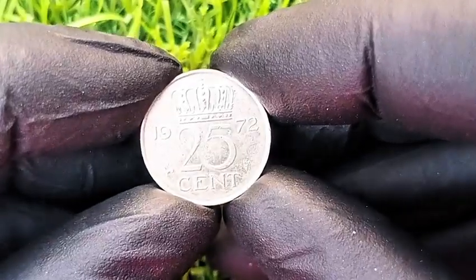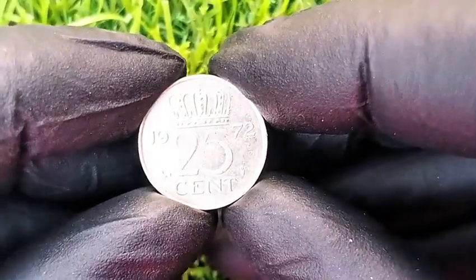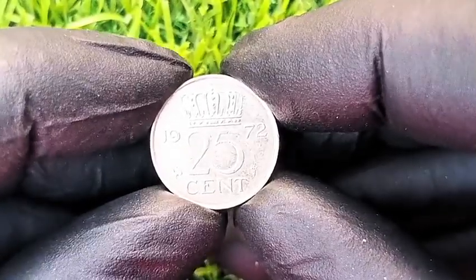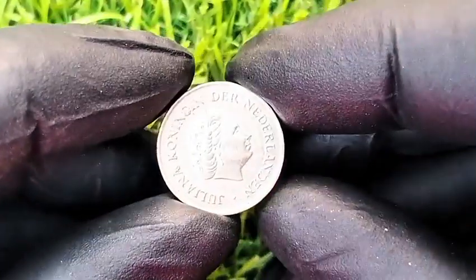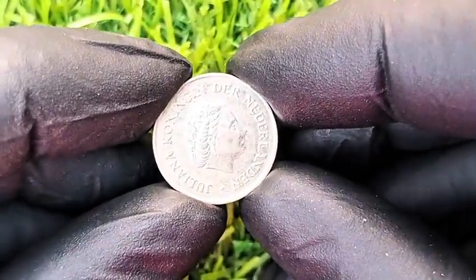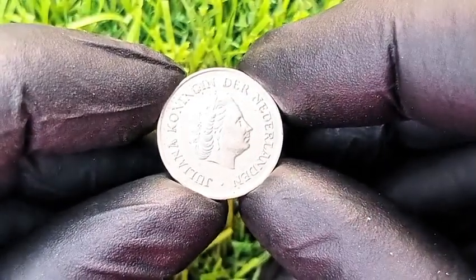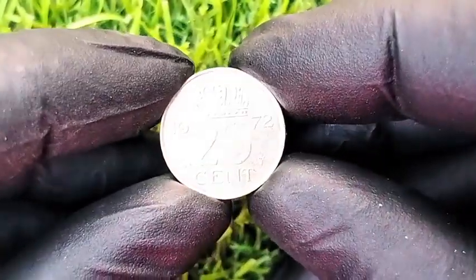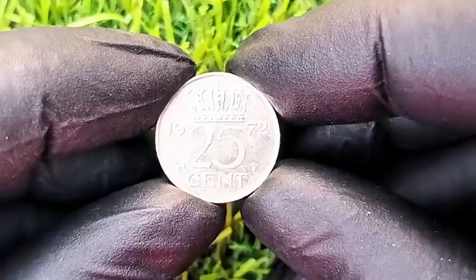Imagine finding an ordinary-looking 25-cent coin dated 1972 from the Netherlands, only to discover that its story could be far more interesting than its small face value. This coin belongs to an era when Dutch coins carried a fascinating combination of national history, traditional designs, and everyday commerce. The 1972 Dutch 25-cent coin, commonly known as a kwartje, was part of the Netherlands' long-running coinage tradition.